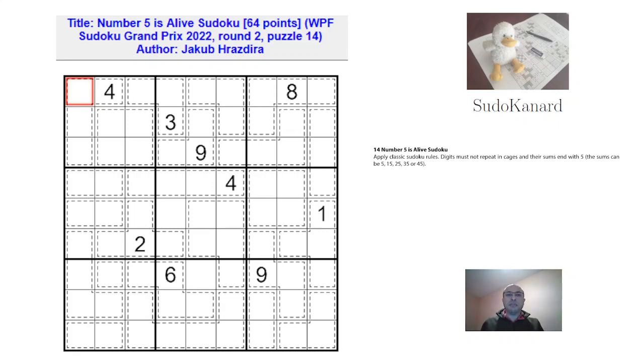The title is Number 5 is Alive, and it's basically Kiro Sudoku, meaning that in every one of those cages, the digits must be all different, with the twist that the sum is not given, but we know that it ends with a 5. So it's 5, 15, 25, 35, or 45. But 45 won't happen in this puzzle, as there is no 9-cell cage.